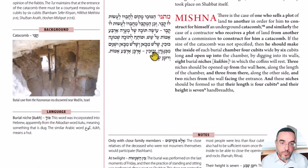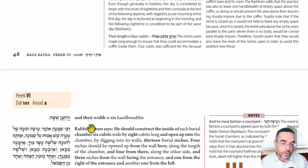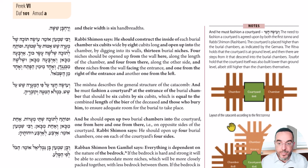And so the niches themselves, the individual places where one puts one body, are going to be 4 amot deep, and their height is going to be 7 handbreadths, a little more than an amma, in order to have some extra space on top, which is good for containing tum'ah. Ve'rochban shisha, and the width is 6 handbreadths, which is 1 amma, and so that would fit perfectly. The 3 amot of the 6 are for the actual openings, and you also need walls. You'll have half an amma wall here and half an amma wall on this side, and full amma walls in between each of the openings. All of that is Tanakama.